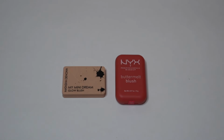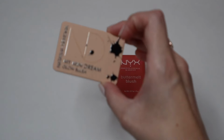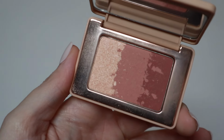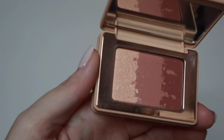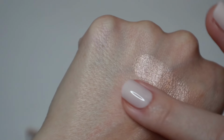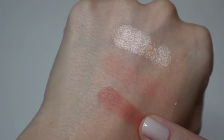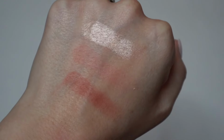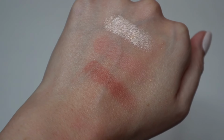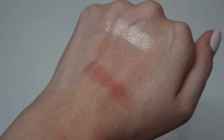I just have two here for the letter N. I have one from Natasha Denona and one from NYX. Now, this one is actually almost like a little face palette. This is the My Mini Dream Glow Blush, but as you can see, there's a highlighter and then two blush shades, so I'm going to swatch them separately. They're very pretty. Usually when I use this though, I mix them all together, but I wanted to swatch them individually so you can see all of the shades.